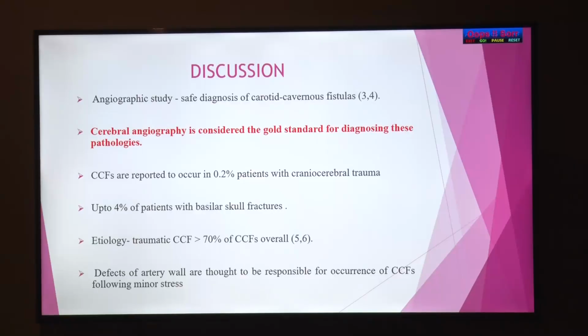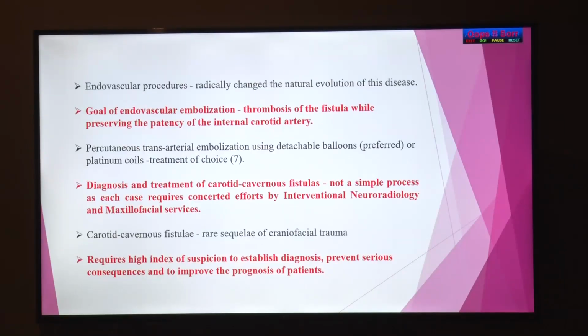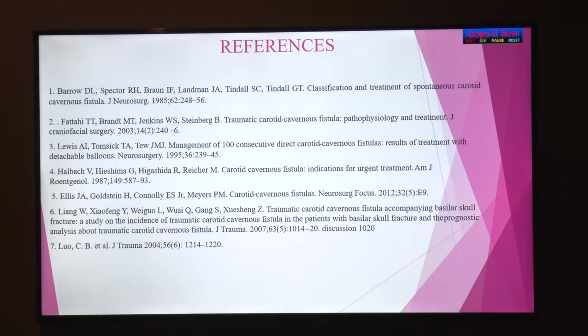So cerebral angiography is the gold standard for diagnosing this. And the goal of endovascular embolization was basically achieving thrombosis of the fistula while preserving the patency of the ICA. Diagnosis and management is not a simple process, as it requires concerted efforts by the neuroradiology, maxillofacial department, as well as an ophthalmologist. And so this requires a high index of suspicion to establish diagnosis and prevent serious consequences, to improve the prognosis of the patient. These are the references.